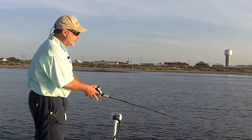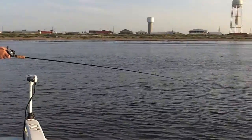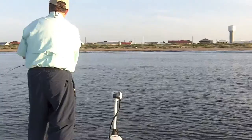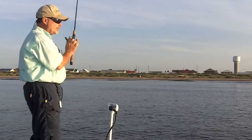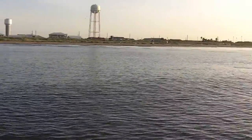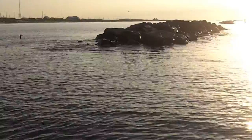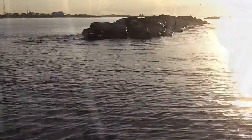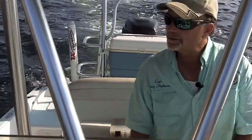Well, we're just using a kind of a drop lead with a KO hook, a number 3 Mustad, and we're just going to drop it right on the edge of those rocks, right on the down current side, which would be kind of like the calm water where the bigger trout should be. Well, we have a dead tide this morning. The water's just not moving at all. So the trout bite was real soft.